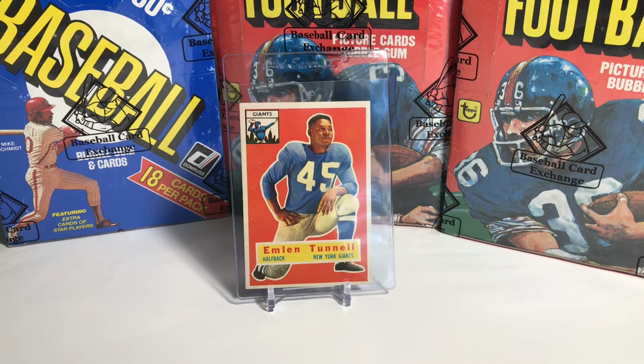Now, Tunnell was the first black player that was ever signed by the New York Giants, as well as to play for the New York Giants. And actually, he hitchhiked to New York to ask one of the Maras for a tryout. Now, ultimately, as you know, he did make it. He made the football team.